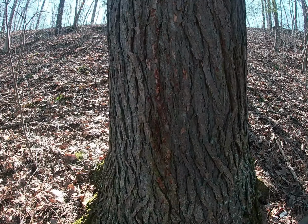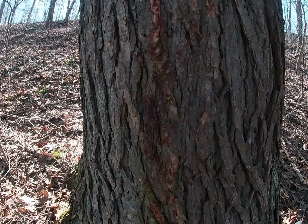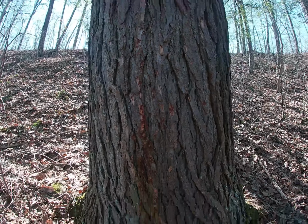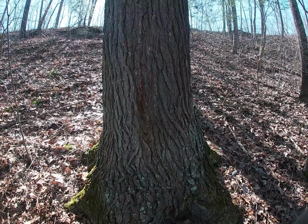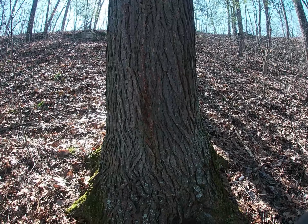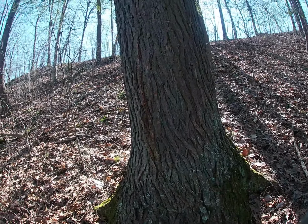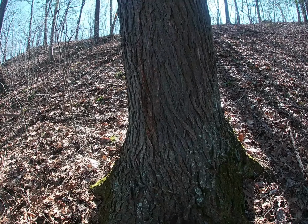Something's been clawing on this tree, about 4 foot off the ground. Not sure what that is, maybe a bear. That's a big tree though, big hemlock.